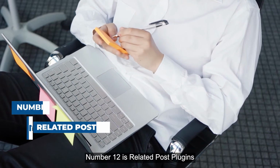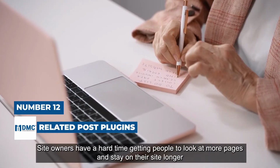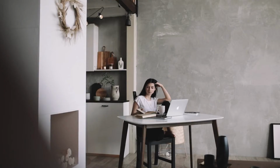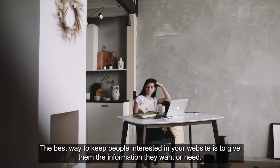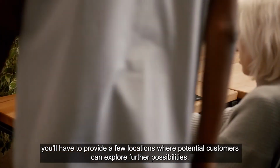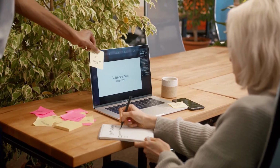Number 12 is Related Post Plugins. Site owners have a hard time getting people to look at more pages and stay on their site longer. The best way to keep people interested in your website is to give them the information they want or need. As a result, you'll have to provide a few locations where potential customers can explore further possibilities.